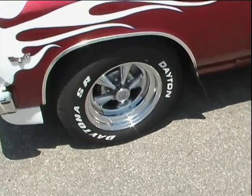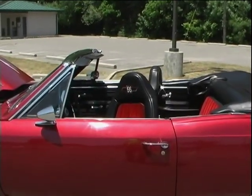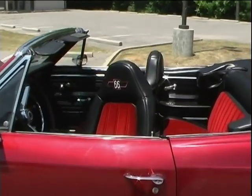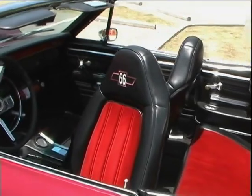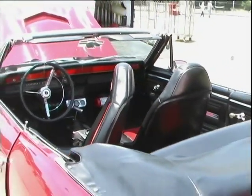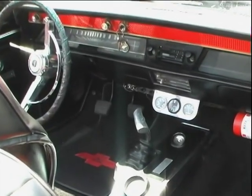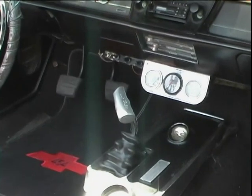You've redone it once? Oh, it's been redone several times. This is the fourth paint job on it, and two interiors. Now, who did the interior the last time? Lester Lockridge did this interior here. It's still the same. I haven't changed it. He actually took the swivel seats and put the 66 and all in there just to mold it to the car. And all the chrome and all the motor, you've done all that yourself.